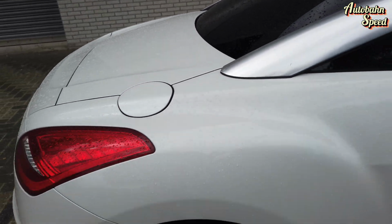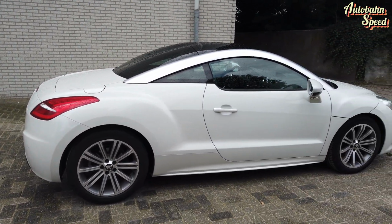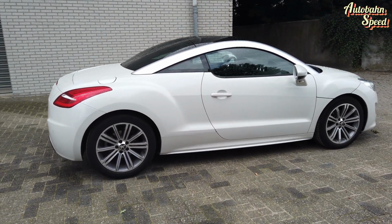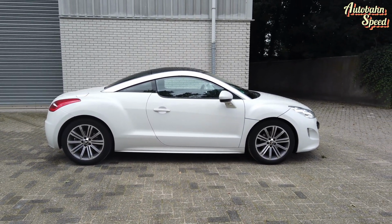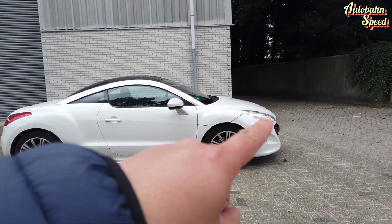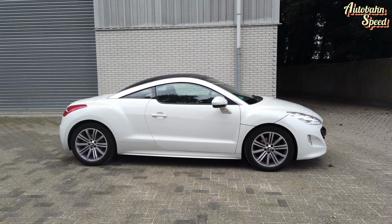And here for the gasoline, this one just uses normal petrol. Not sure if it comes in diesel, by the way. Here the side profile of the car. Let's walk a little bit to the back. I think it really looks nice. A really nice car. It's too bad that the engine is at the front and not there at the back. That would be the perfect balance for the car.